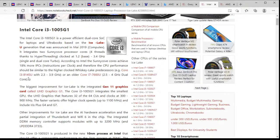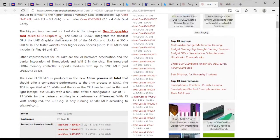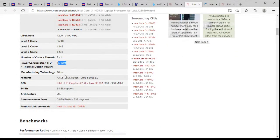So makikita nyo yung 8145U may clock capability siya and the i7. Kasi si Gen 11, yung G1, makikita nyo yung performance niya, medyo maganda rin siya. 10 nanometer process, Intel Ice Lake graphics.